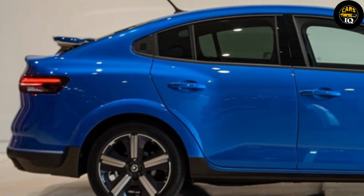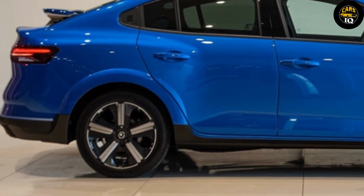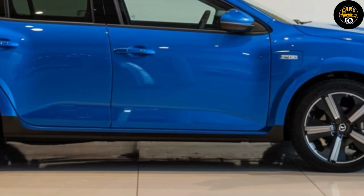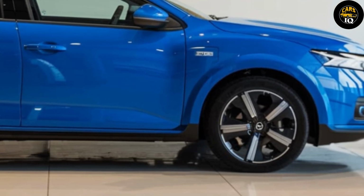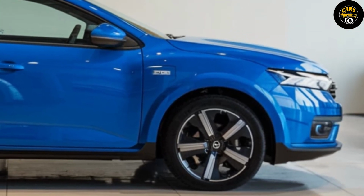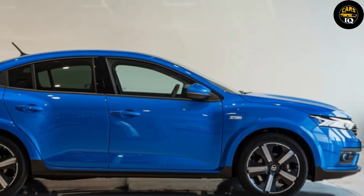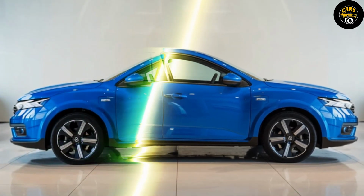Final verdict: the 2026 Dacia Solenza proves that small doesn't mean compromised. It's stylish, tech-savvy, efficient, and even adventurous, all at a price that makes sense. If you're looking for a city car with a big personality, this is one to watch.